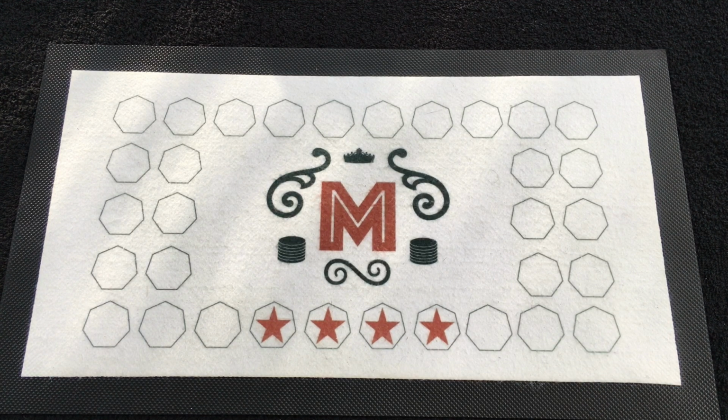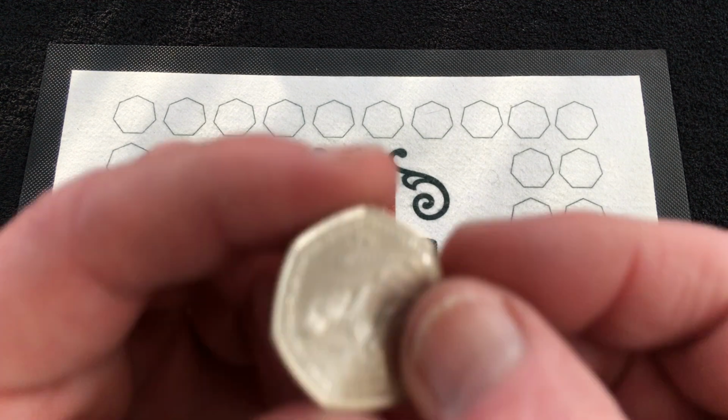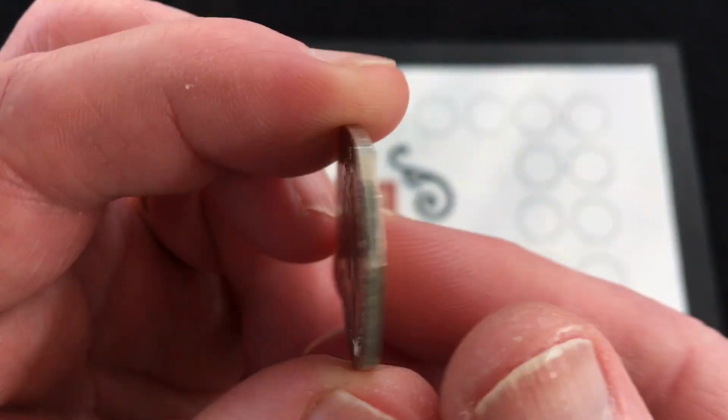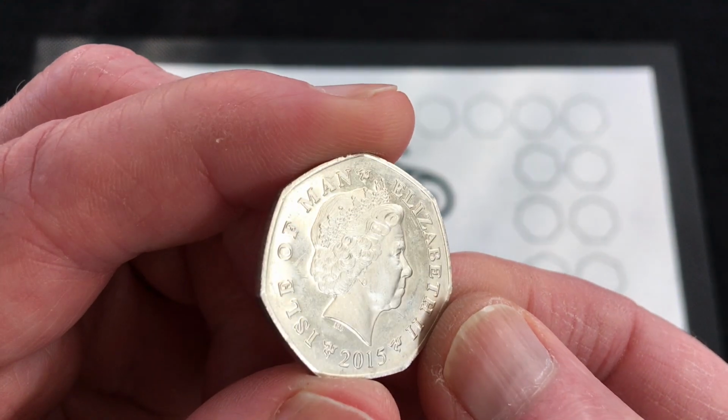But we're going to finish off with some coins that I've actually been buying this week. And first up is a 50 pence TT from the Isle of Man, and this is dated 2015.